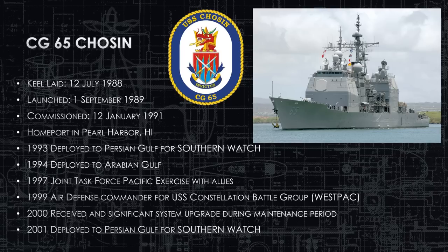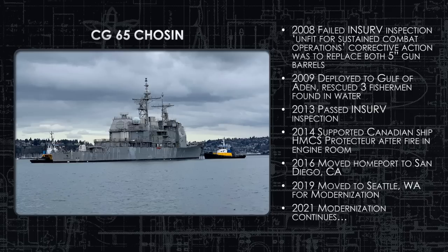2000, received a significant systems upgrade during a maintenance period. Year 2000 would be, you know, CEC. They were built with smart ships, so they don't need that. They probably got cans, so that's what they're getting there. 2001, deployed to the Persian Gulf for Operation Southern Watch a second time, because that operation goes on year after year. That is the post first Gulf War resolution. That's what that is there.